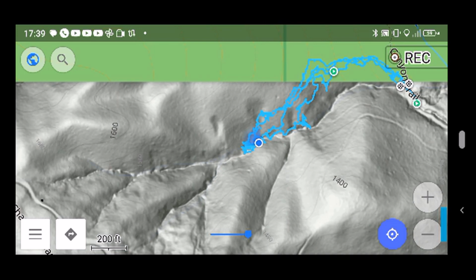Hope you enjoyed that. I'll cut in a screenshot of Gaia GPS with the route that I followed, or the track, and then I'll put the stats for the loop here.